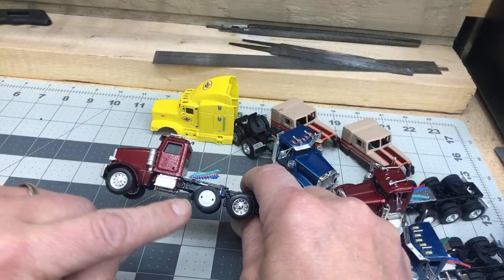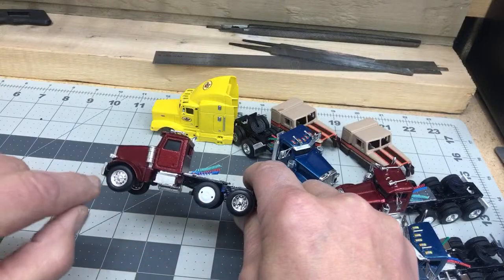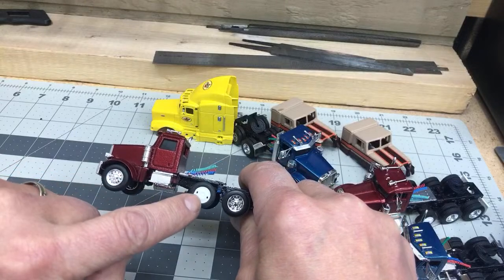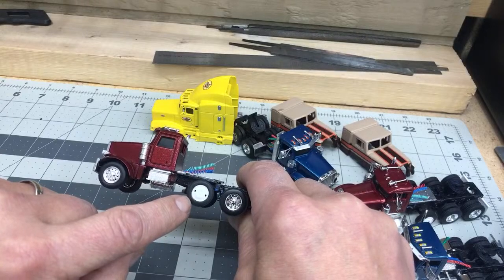And then the wheels. These are Canada Coda two-hole hubs, and these are Canada Coda floats. These are $6 an axle, I think, and these are $3. Now the tires that come with it are regular size tires.